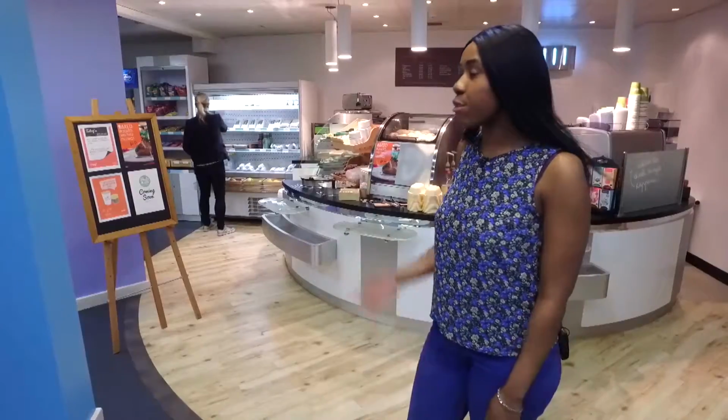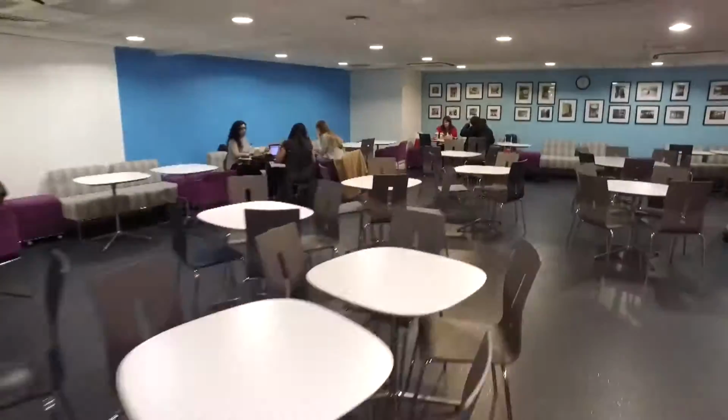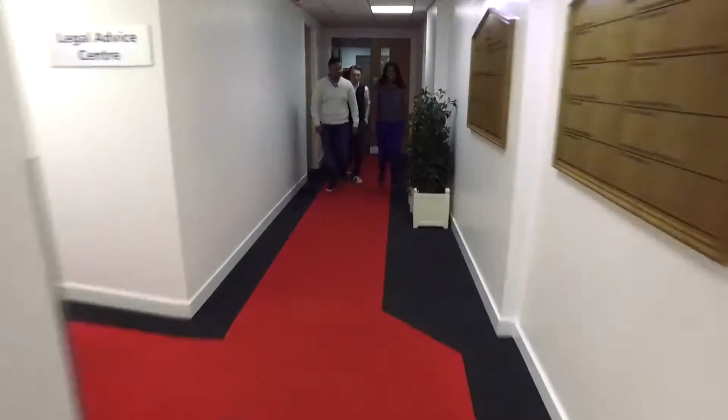This is the canteen, providing you with all your hot and cold foods, including teas and coffees. There's also your favourite snacks that you can grab on the go. The canteen's also a great place to chill out with friends, catch up on the news, and we also have the occasional quiz night and other social events.